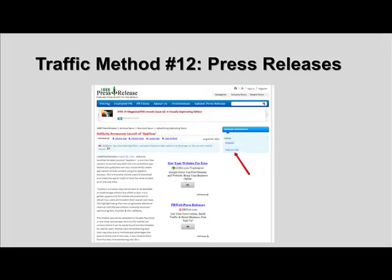Here's an example of a press release. You'll notice where I have the arrow going, there's a link there that says visit our site. And I've also got on their website here the actual name of the actual company. You can see that's their subject line, that's their press release there. This is an idea on one 888 press release of what it would look like. When you publish a press release, this is what it will look like on the actual website.